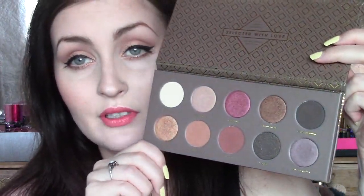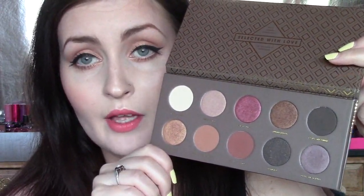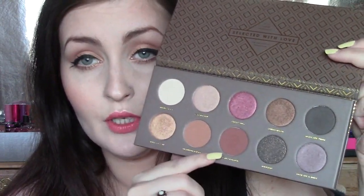Oh my goodness. Look at it. There's not one shade that I'd substitute or one shade I wouldn't wear at all. I think they're all beautiful. And these warm matte shades are very unusual. I love these. Oh, no, fallen in love. Absolutely love it. So 10 out of 10 for the Zoeva Cocoa Blend palette. It is stunning. You must buy it.